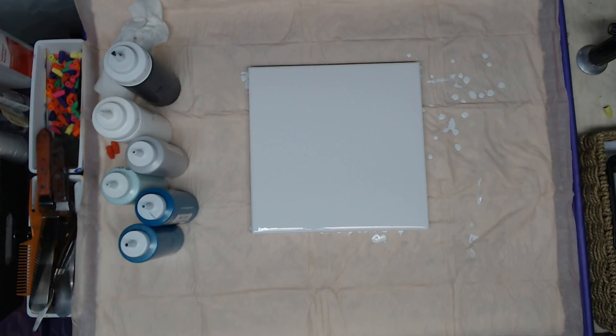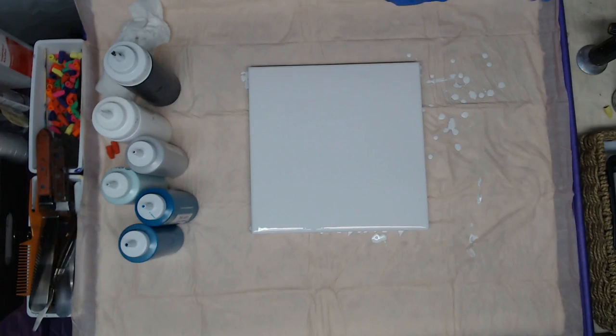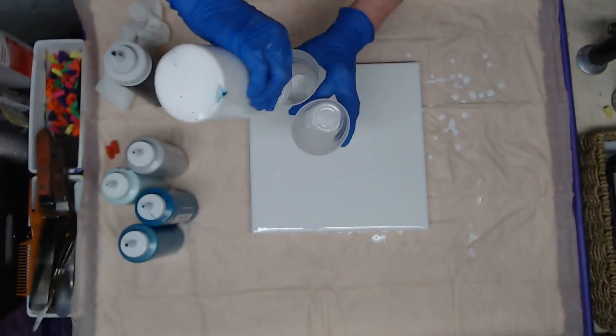Brenda's got a question. How do you clean tiles if you don't use silicone? Just wipe them off. I always do an alcohol wipe because I want to make sure that the oils from my hands are not on the tiles, and that's if you're going to be resining. If you're just going to be spraying them, I would just mist them off with a little bit of water and wipe them down. I sprayed my cup with the WD-40 silicone spray for all you newbies out there. So I'm going to start with a little bit of white.